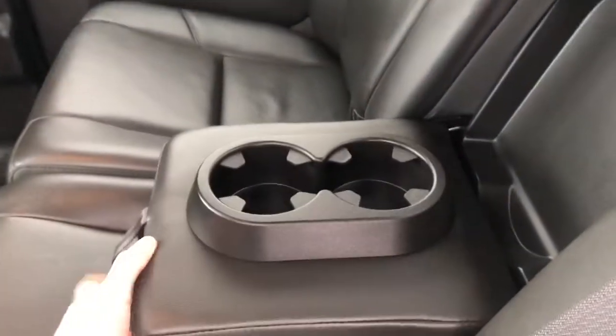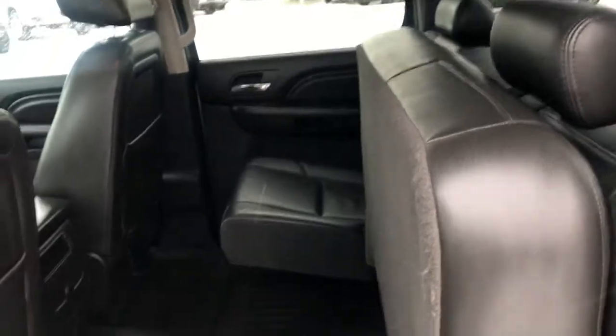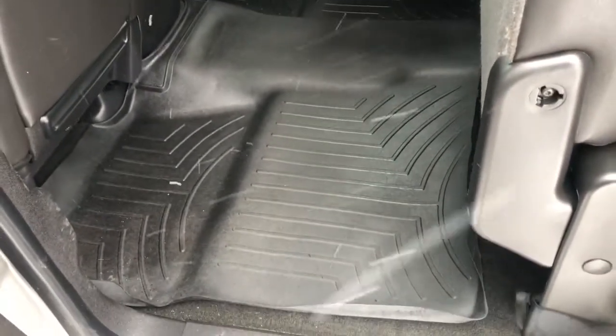Moving to the center seat, we have two fold-down cup holders. Behind it, we have a power sliding third window, and all three of the seats fold up by simply pushing up on the bottom to make additional space. And we also have all-weather mats.